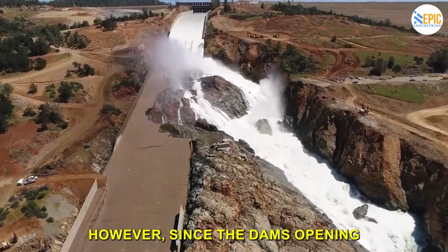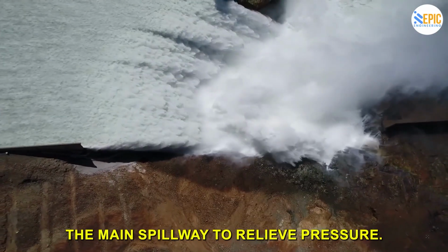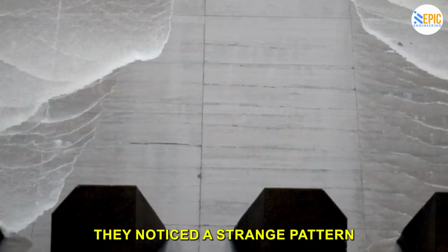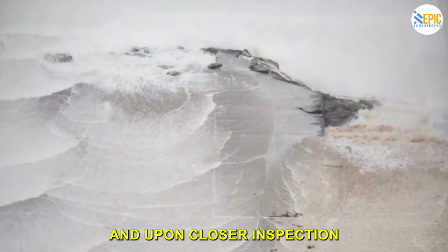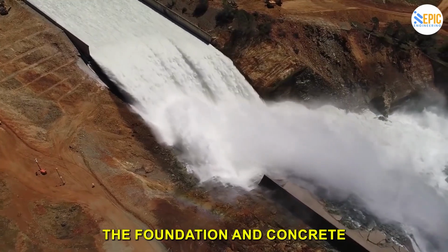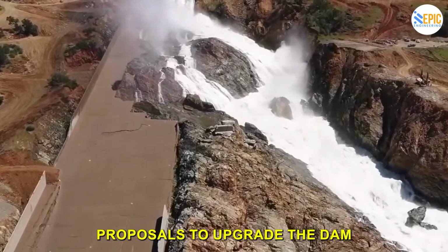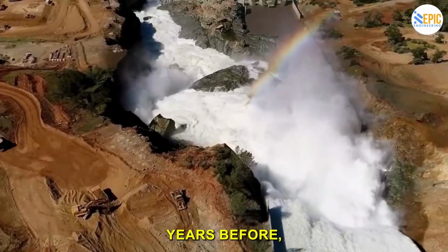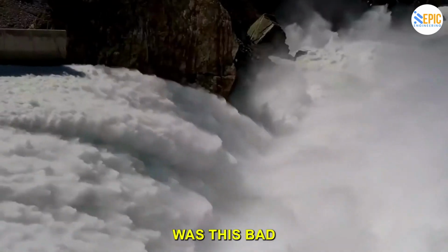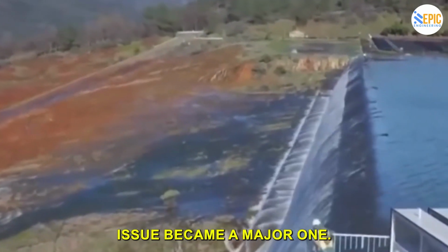However, since the dam's opening, as more water accumulated, the operators were forced to use the main spillway to relieve pressure. However, a short time later, they noticed a strange pattern in the water flow, and upon closer inspection, they discovered a major problem. The foundation and concrete were badly eroded and beginning to give way. Proposals to upgrade the dam's spillways had been rejected years before, and the operators were unaware that the spillway's condition was this bad. Due to the massive water masses, what would normally be a minor issue became a major one.